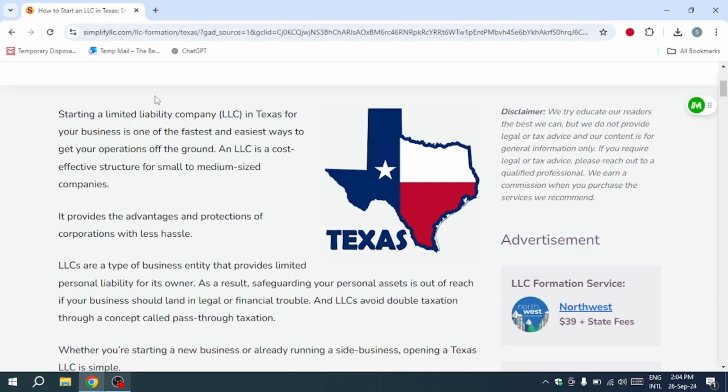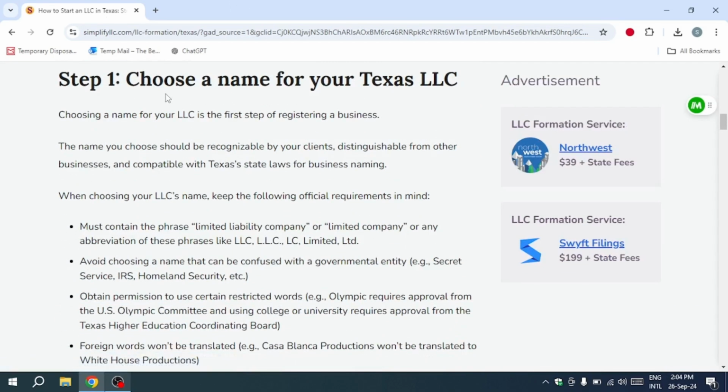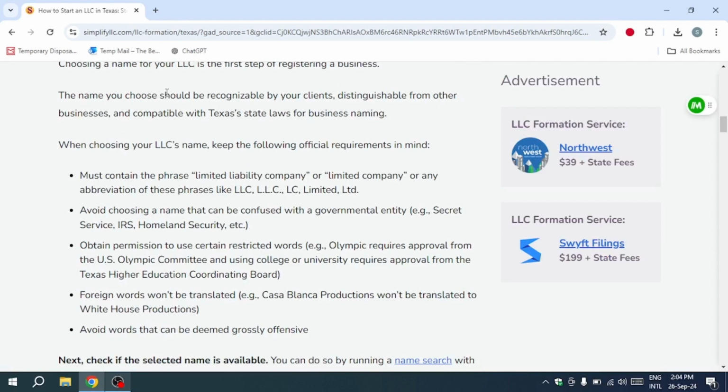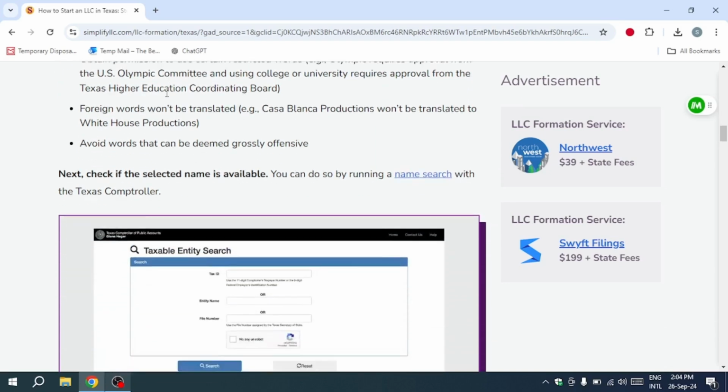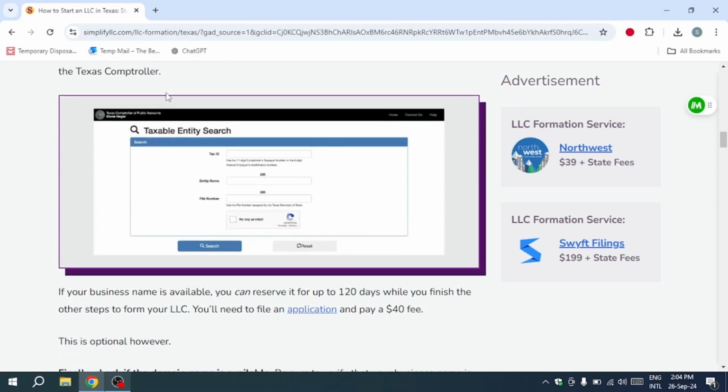To establish an LLC in Texas, you'll begin with naming your business. The name you choose must comply with Texas regulations, ensuring it ends with one of the specified designations: Limited Liability Company, Limited Company, LTD, Co., LLC, or LC. This requirement is crucial for indicating the nature of your business to the public. Additionally, your chosen name must be distinctive and not too similar to existing business names or government entities to prevent confusion. To verify the availability of your desired name, you can conduct a name search through the Texas Secretary of State's online database, which will help you avoid any potential naming conflicts.